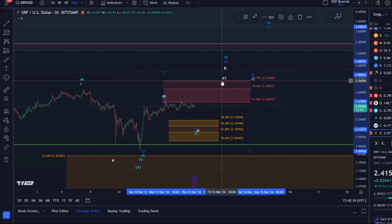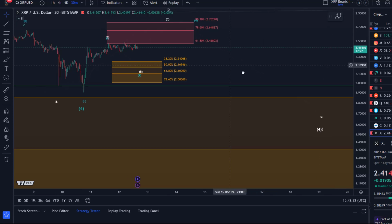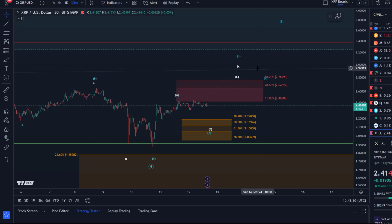If that is broken to the downside, that would be our indication that the price intends to move down into that larger support area. But for now, I am looking for higher in the short term. In the very short term, a test of support could be an opportunity though.